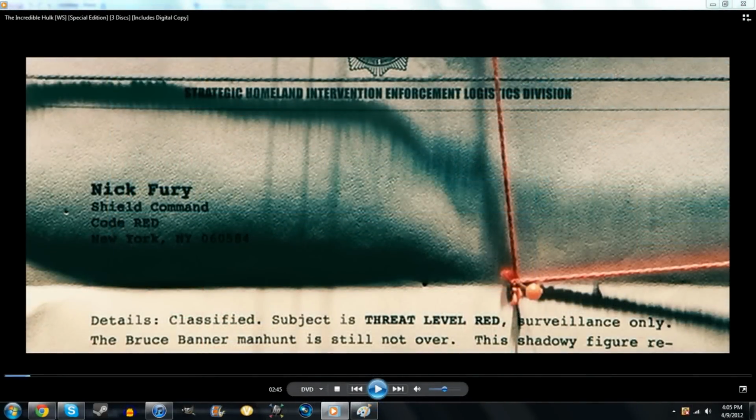Alright, so it looks like a file from SHIELD because on the top it has their acronym, meaning Strategic Homeland Intervention Enforcement Logistics Division, which is special just to the MCU. Obviously, in the regular comics, it's not that, but it has Nick Fury, SHIELD Command, Code Red, New York, NY address, I'm assuming, and it talks about how SHIELD is involved as well in the whole Hulk thing.